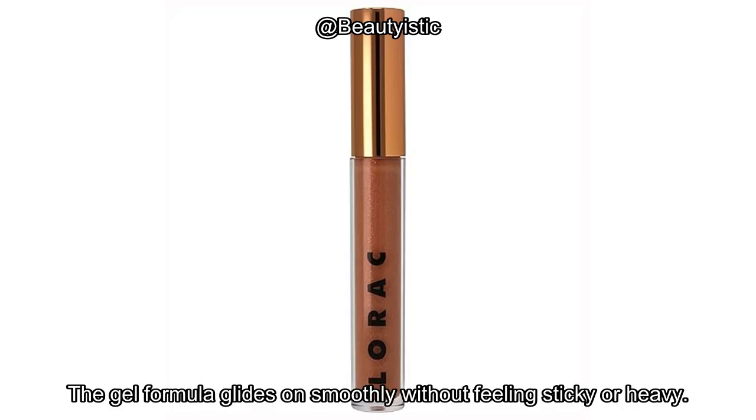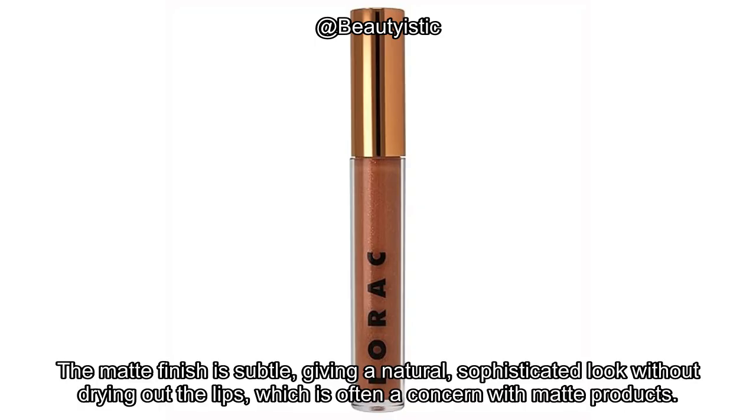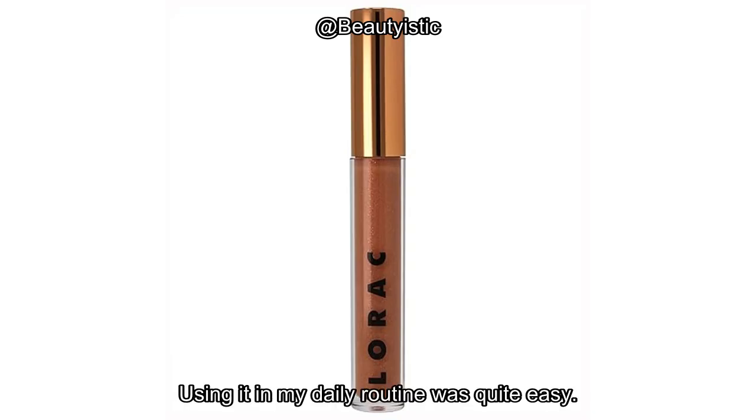The gel formula glides on smoothly without feeling sticky or heavy. LORAC emphasizes that it's suitable for sensitive skin, and I can confirm it feels gentle and soothing, which is a big plus for anyone prone to irritation. The matte finish is subtle, giving a natural, sophisticated look without drying out the lips, which is often a concern with matte products. Using it in my daily routine was quite easy.